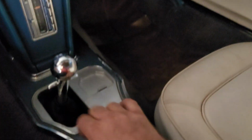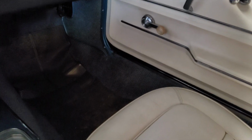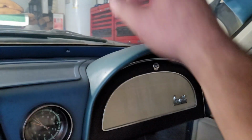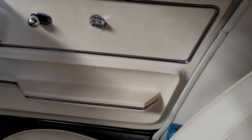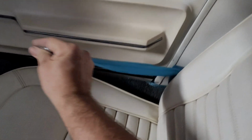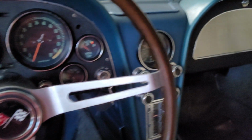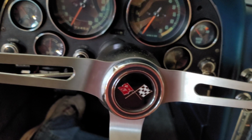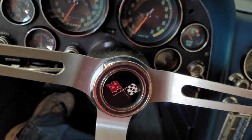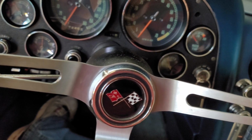Not only is everything metal, even the center console, shifter, all that, even the mirror, but there are also lots of other things absent from a new car, such as shoulder harnesses, which some Corvettes did come with, but they were not a standard feature. So we just have good old-fashioned lap belts. We don't have airbags in this car. We don't have a collapsible steering column. I think that was in 69. I may be wrong on that one, guys. Maybe the 67 got it, but I don't think it did.